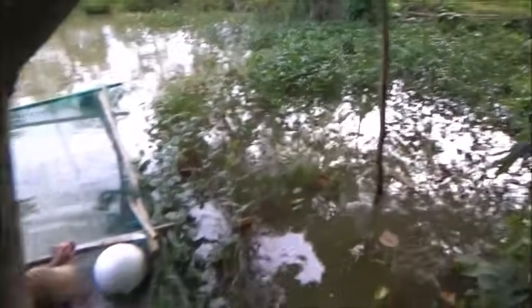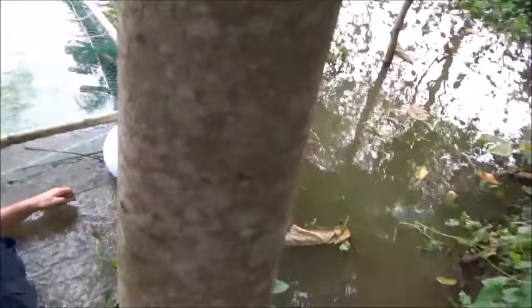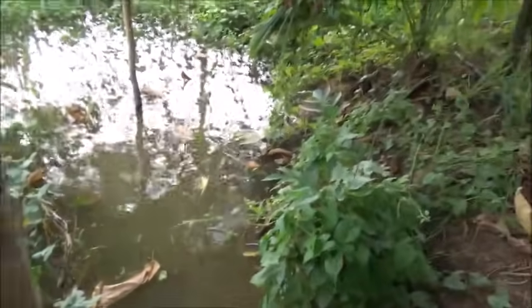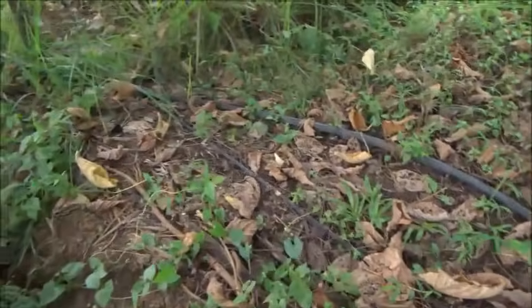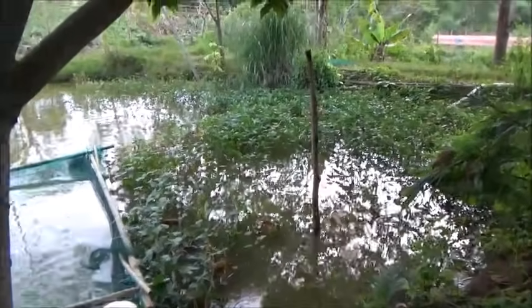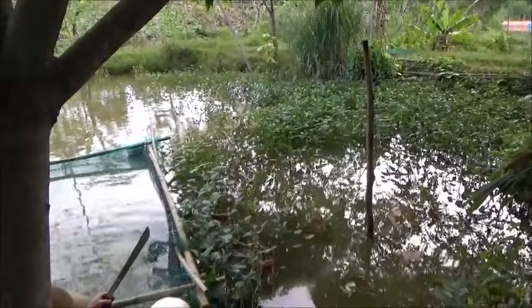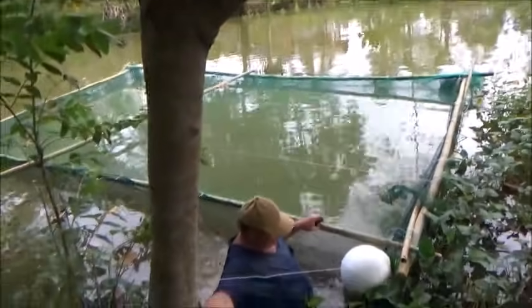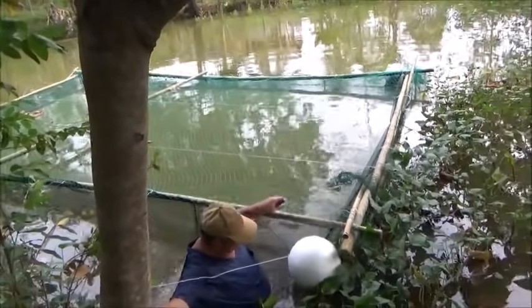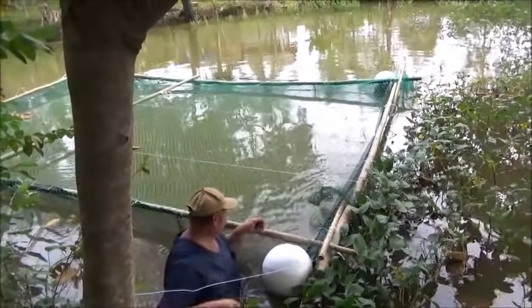Then what I'm going to do? You're going to tie this here? Yeah. Okay. Don't pull it too close. I'm checking it with my feet. Okay. All right, that's good right there.